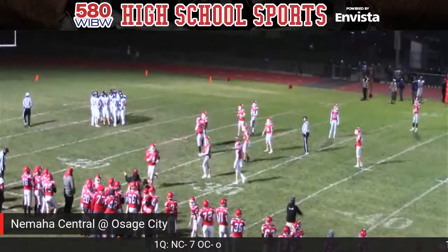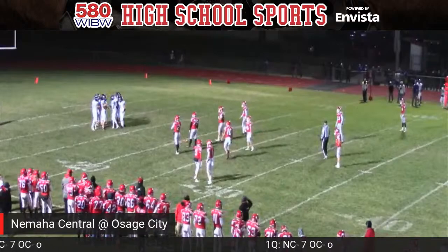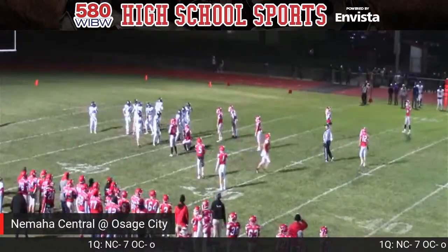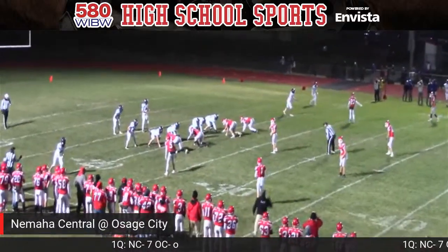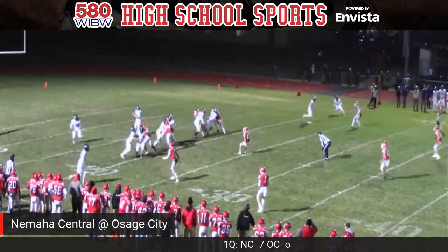Boy, they absolutely blew up that RPO. Kramer was going to look at handing off, but he pulled it back at the last second. But that Osage City defender was right there just to absolutely blow up that play. It's a loss of 9, 3rd down and 19 to go. Line to gain is the 39.